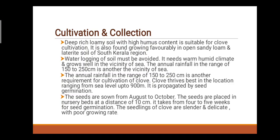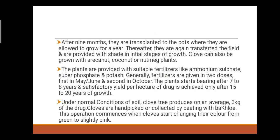The seeds of clove are delicate with poor growing rate. After 9 months, they are transplanted to the pots where they are allowed to grow for a year. Thereafter, they are again transferred to the field and are provided with shade in the initial stage of growth. Clove can also be grown with arecanut, coconut, or nutmeg plants.